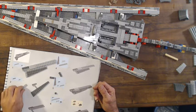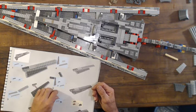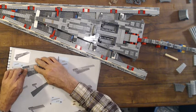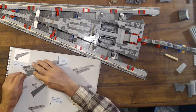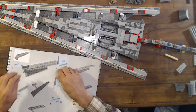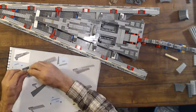Alright. I'm trying not to get lost here in this build. It's easy to do. There's a lot of pieces and parts and steps. There's a lot of detail in the set.